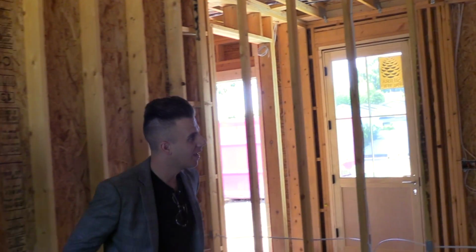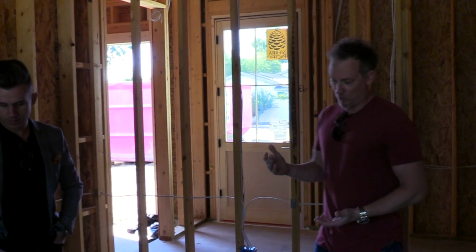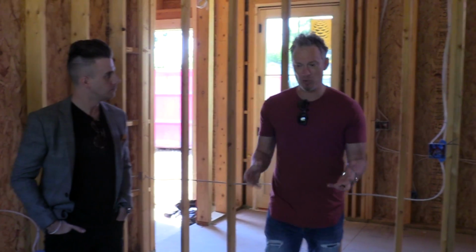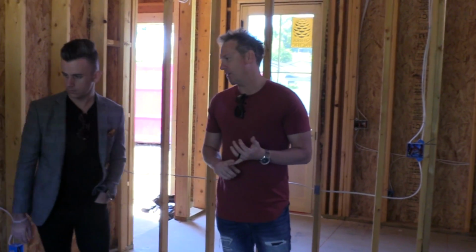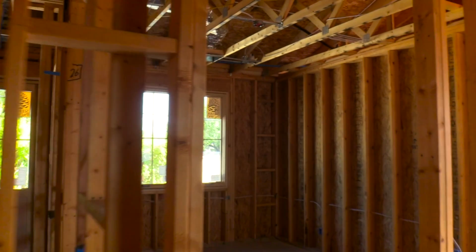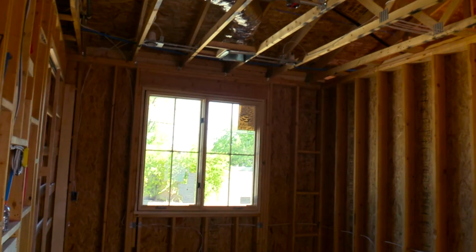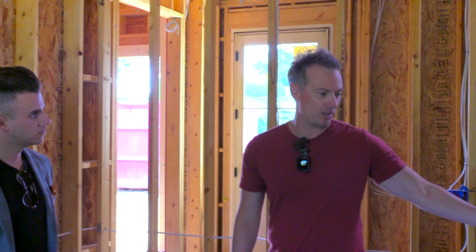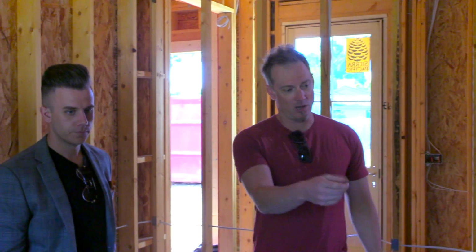I personally call this a flex room. We've labeled it as an exercise room. So this is one of those rooms that could be an office. It could be a nanny's room. It could be grandma's room. It could be a guest room. It could be any kind of room you want. And the great thing about this room is it has its own walk-in closet and its own ensuite bathroom.